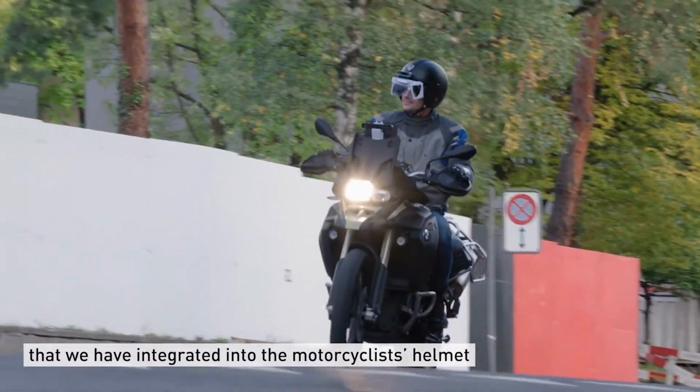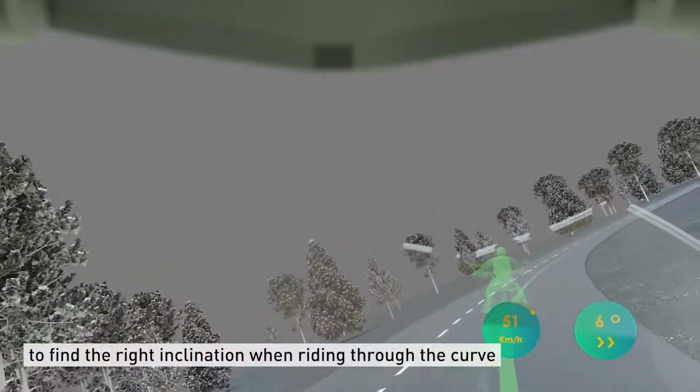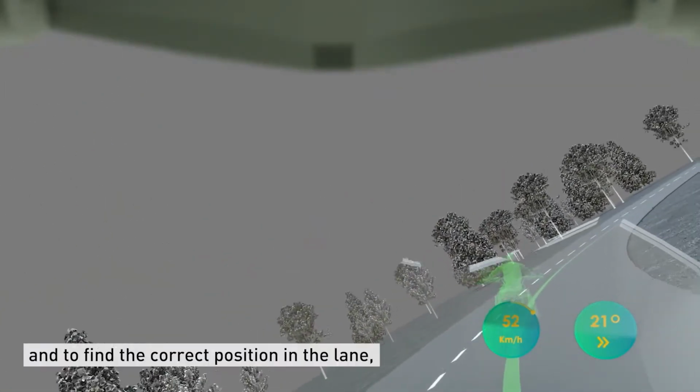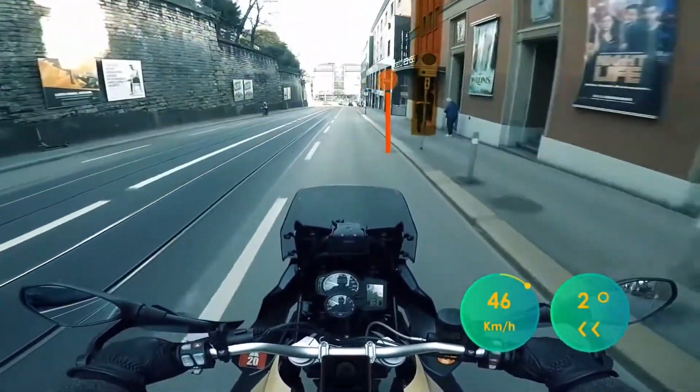Augmented reality makes it possible for the motorcyclist to see the information. The system puts the best route right before their eyes on the road. Also, if the rider does something wrong, it tells them how much to change the bike's speed and angle.